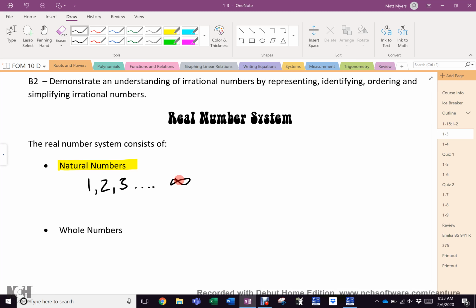Even though there is an infinite number of natural numbers, there is the fewest natural numbers, even though it's infinite. Does everybody understand? It's a little mind-blowing. How can something be infinite yet also be the smallest? But it is. Everybody cool?